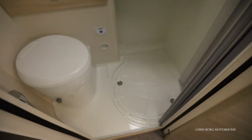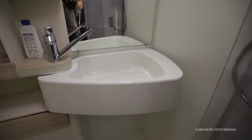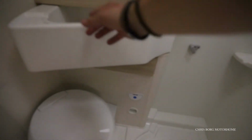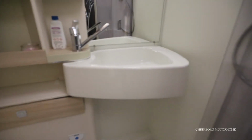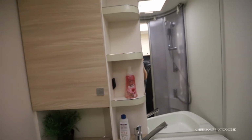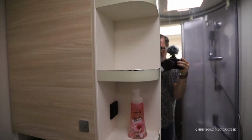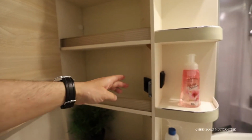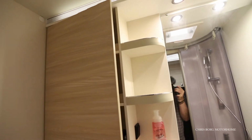Here's the bathroom. And when you take a shower, you move the sink to this side, so you get some more space here. You also have some shelves here. As you can see, there's ledges here. Light up. And there's also a main socket. And also here you have some ledges on these shelves, in this cabinet.